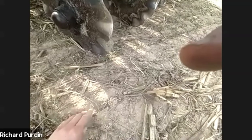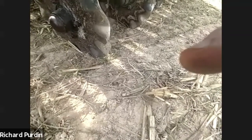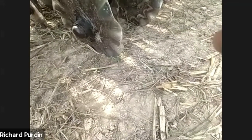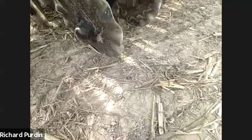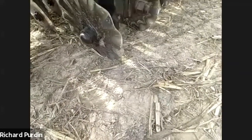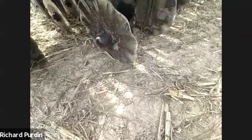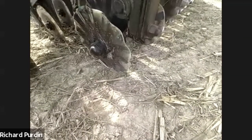And when it's dry like this, that's critical to make sure that seed gets into the furrow, at least for small grains. Anywhere from a half inch to a quarter of an inch is where we need to be. For rye, we definitely want to make sure that we don't plant it too deep, because it is a smaller seed and it can actually get too deep and have trouble germinating.